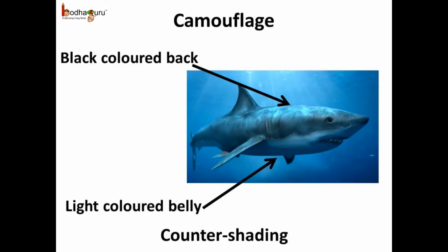If we look from the top, its back is dark, so it is hard to spot it against the dark sea floor. Now if we see from the downside, its belly is light in color, so the creature seeing it from below can't spot it against the bright sunlight. Because of this kind of shading, sometimes the shark's prey cannot notice it. This special camouflage is called counter shading.